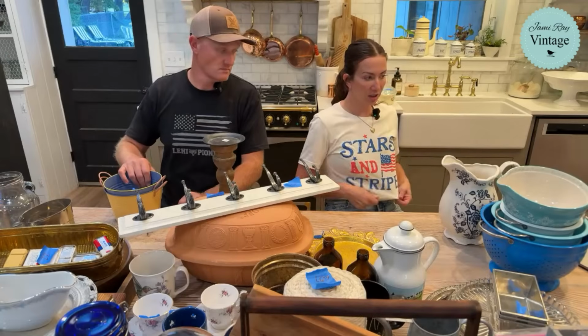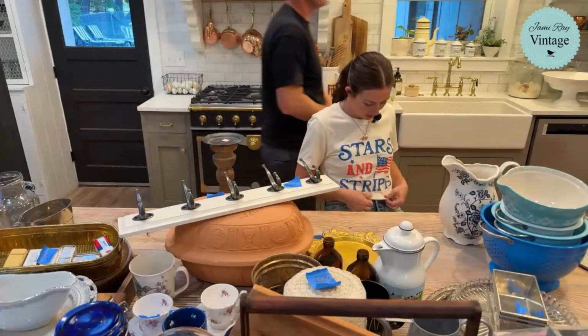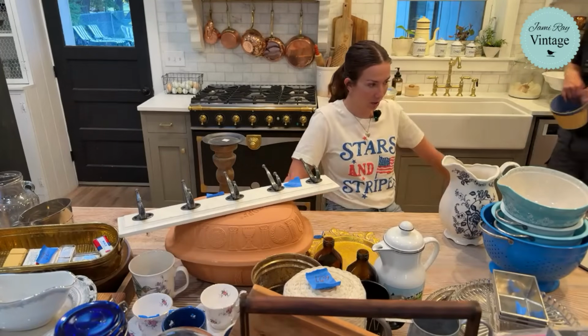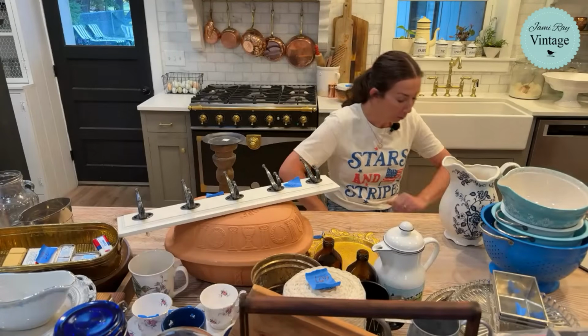Somebody was asking about my shirt. It does run true to size. This is a small, and you can see that it's not skin tight on me. I'm about 130 pounds these days. So, yeah, I like to say I'm a fit 130, but I'm not that fit.